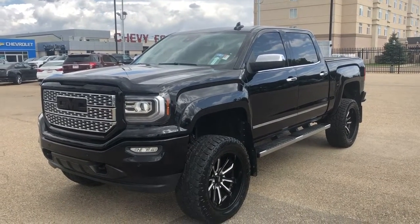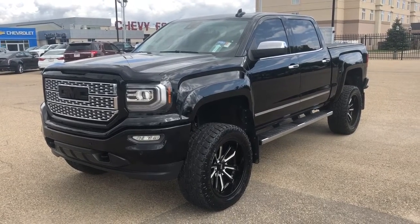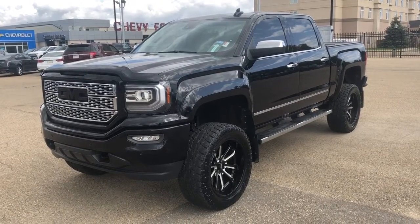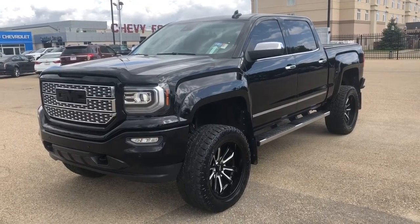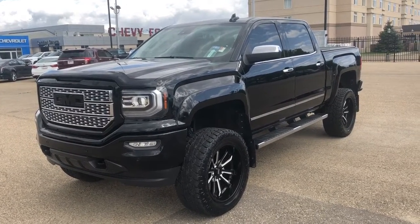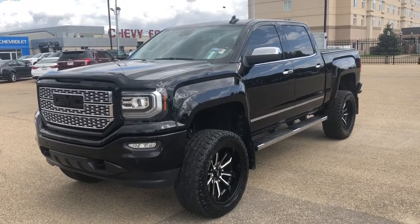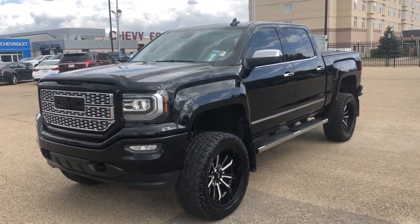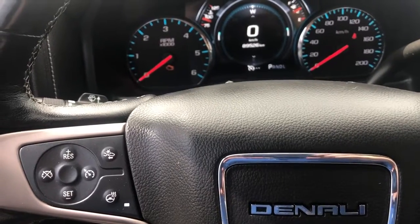Today we are taking a look at some of the interior and exterior features on the 2017 GMC Sierra 1500. This comes in the black color. It also has the Denali trim to it. We have a rear view camera inside, heated and cooled front seats, as well as a truck cover and a lift kit already applied. Now onto the interior of the Sierra.